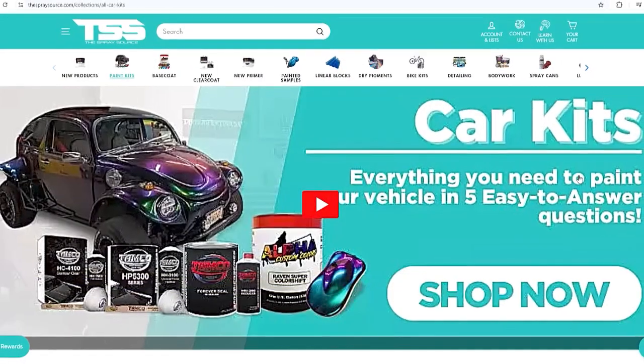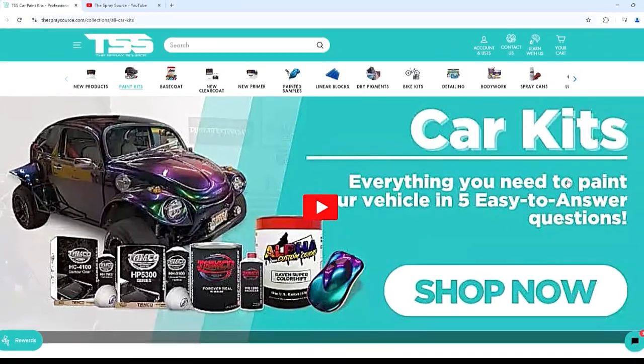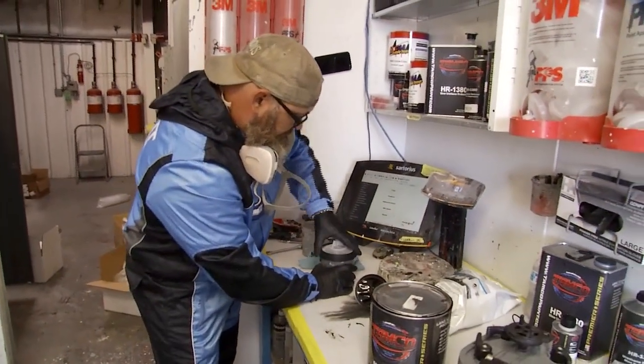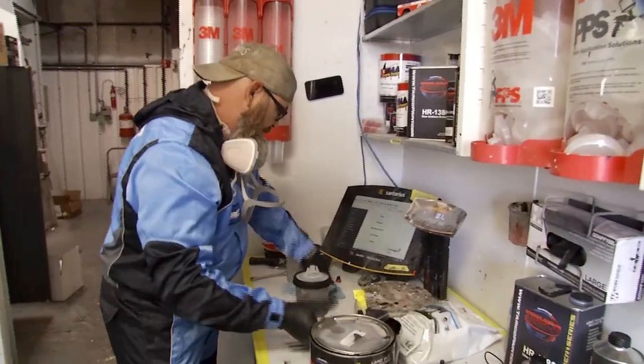We have 3 different types of kits that you can get for every single color on the website. We have a scuff and shoot, which is more for a newer vehicle or a car that you might not really care if there's a couple dents here or there. Basically all that means is you're going to scratch the surface with a Scotch-Brite or a 600 grit and then go straight to sealer and then base coat and clear coat.